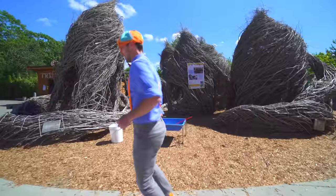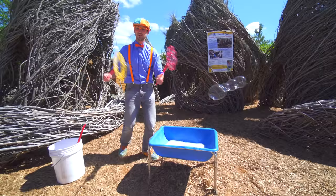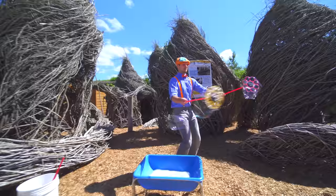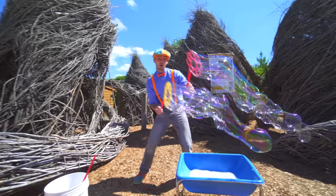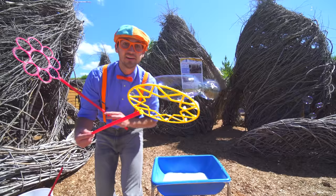Ooh! Wow! Look! I'm about to make some bubbles! Whoa! Okay! These bubbles are so big! Okay, I'm gonna get it really close to you. Oh, look! There's a cute little bubble! Come on!